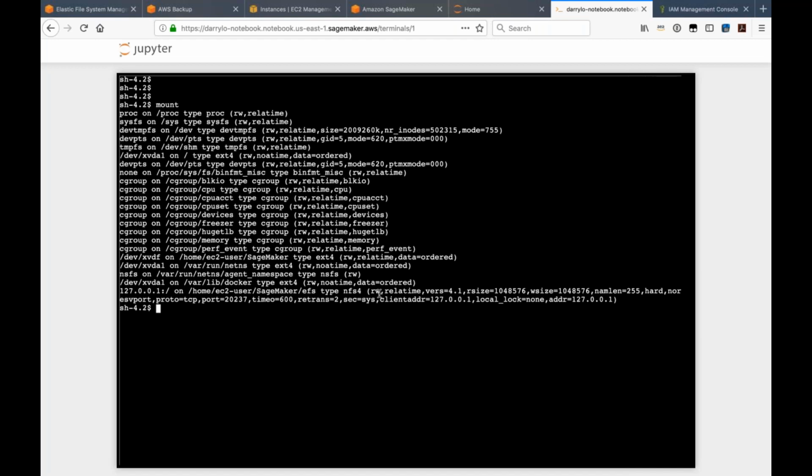It's mounted as read-write, and it's also using all the standard best practices in terms of all the different mount options that we recommend because it used the EFS mount helper when it mounted that file system. We also know that it used an encrypted connection because we have the 127 IP address here, which means it's basically the loopback adapter that is used for stunnel to establish that secure connection, that TLS connection.